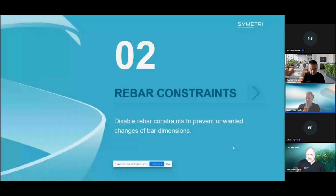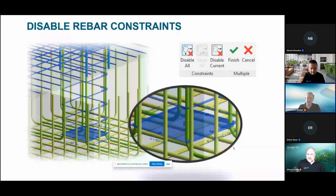So here we're going to look at another really useful tool called rebar constraints. Now, looking into this, you've probably all had situations, I'm sure, in the past where you have changed some formwork within the model, or perhaps you've changed some reinforcement conditions here, and then you get unexpected updates for the other rebar. So we have parametric rebar, and we've had parametric rebar since it was implemented in Revit.